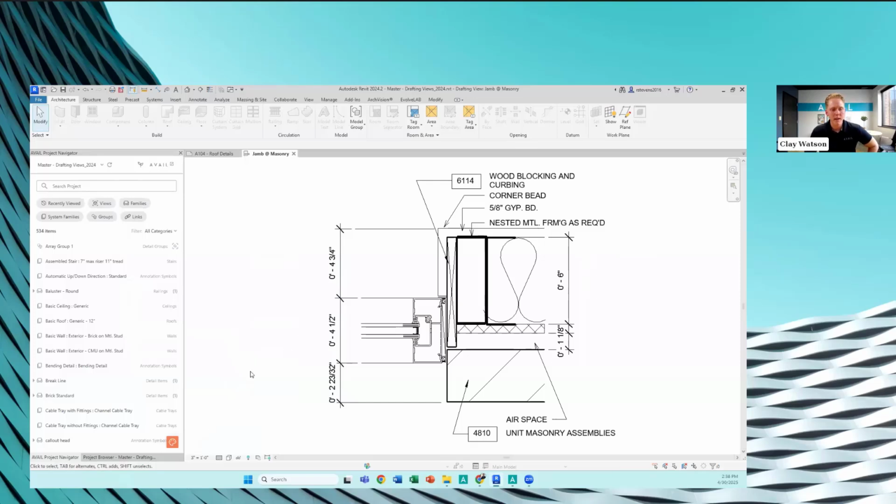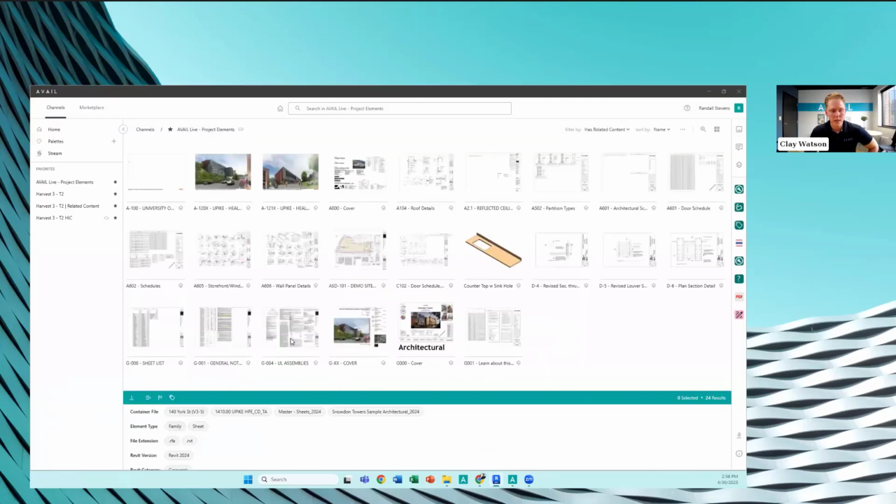So can we add related content independently? Example, select a wall type. Related content would be details for that particular assembly. And that's a yes. You can relate things independently. We've automated some of that. We've built it into Harvest to make it a lot easier, because there could be a lot of drafting views tied to a sheet, and to go in there and do it manually will take some additional time and effort. So we're automating as much as we can right now.